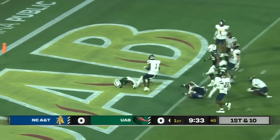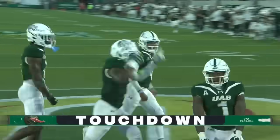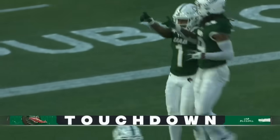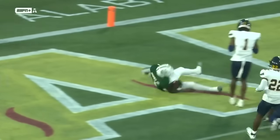Now run up the middle into the end zone. Touchdown UAB, a 10-yard touchdown run for Jermaine Brown Jr. Clean football like we talked about and capped off by that key offensive player, Jermaine Brown Jr.